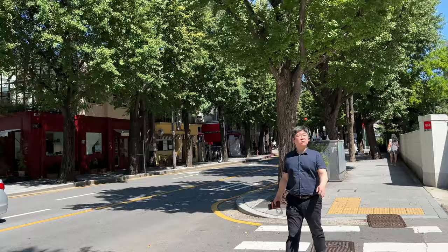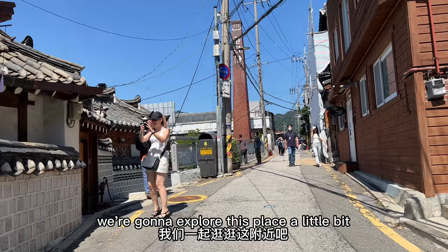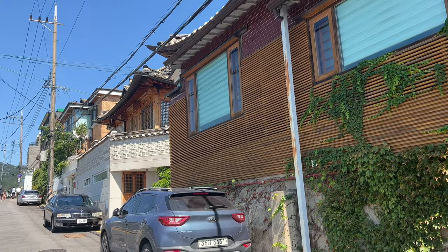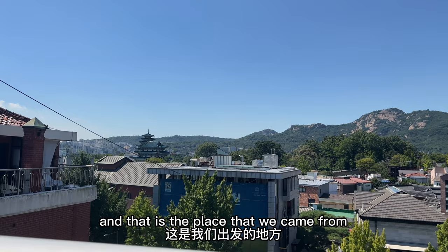I believe we are around the area. There's a lot of Korean housing. So yeah, we're gonna explore this place a little bit. The housing here is so cute. Look at this one too. They are all so pretty. And that is the place that we came from. Wow.